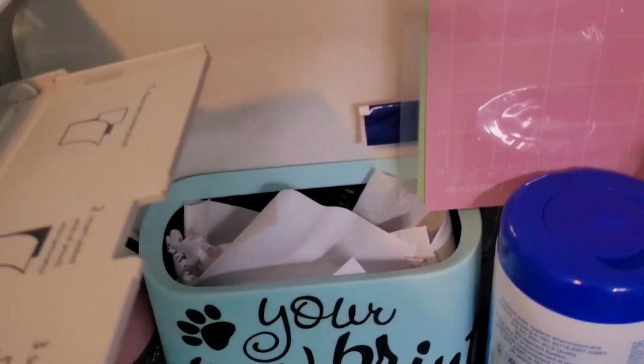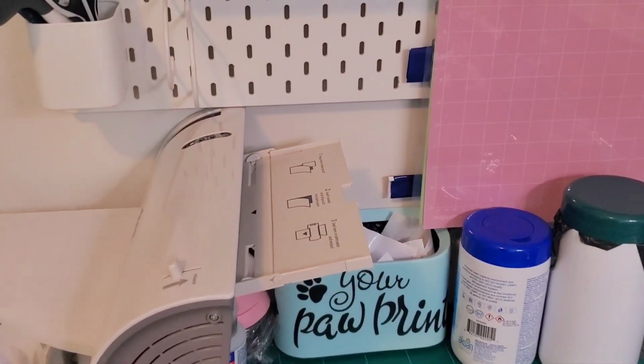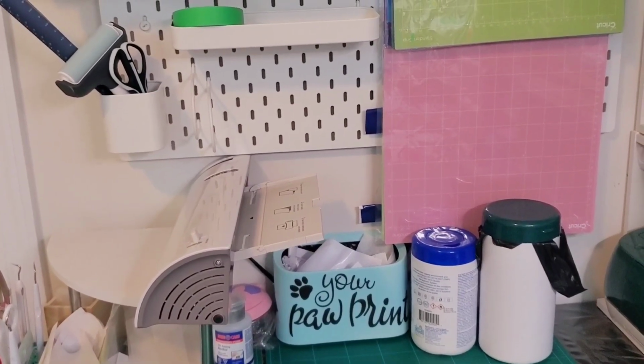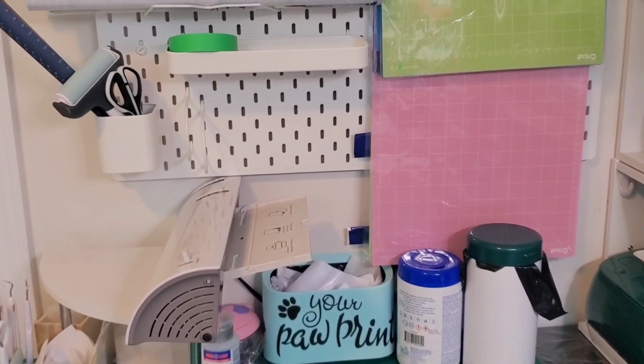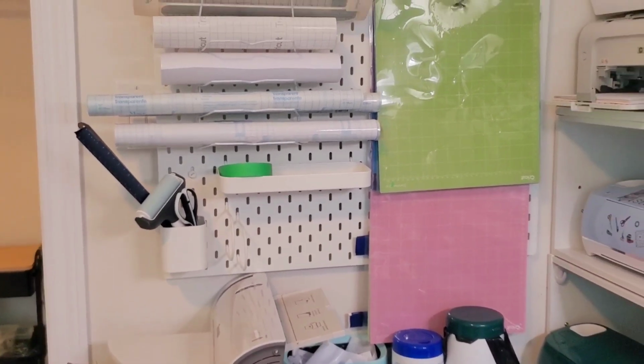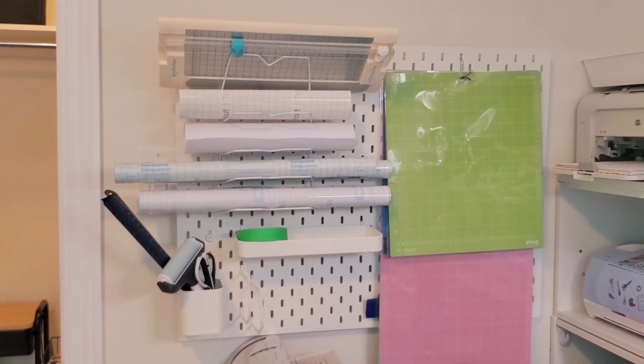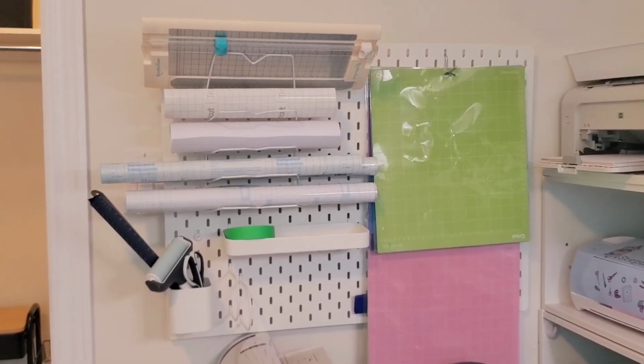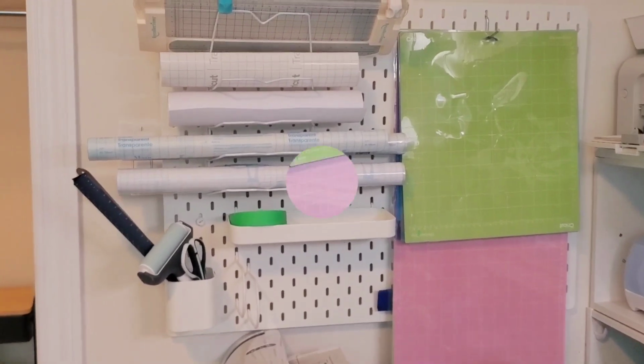I know they're selling these. I got mine on AliExpress. I didn't buy it from the website that everyone else is, because I know there was another individual who sold them, and that's originally where I'd seen it, and then I saw them on AliExpress, so I picked it up there. And then here is my pegboard from IKEA, and it just houses all of the items I need immediately that are Cricut related. So all of my tools.